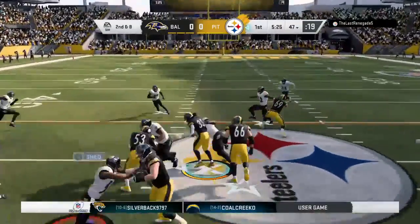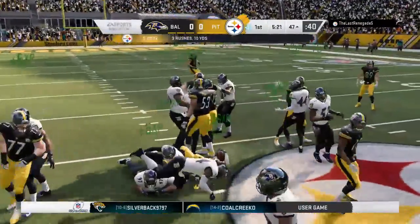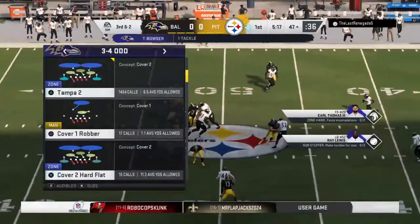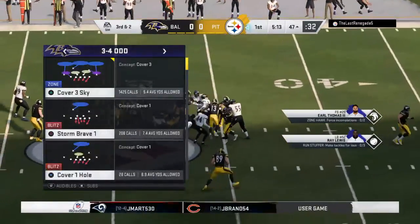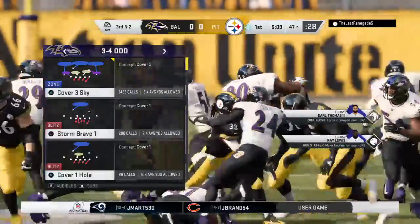From the gun, it's a give to Cook. And across midfield he goes into Raven territory. Well, I think that's what they're going to need to do here in the first half. You've got to take some pressure off of this young quarterback, and no better way to do it than to establish the running game early.